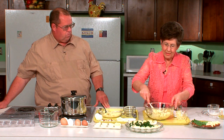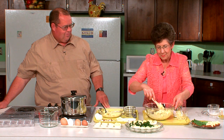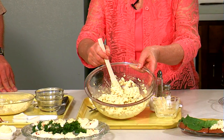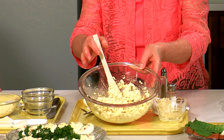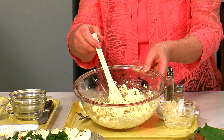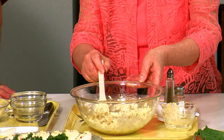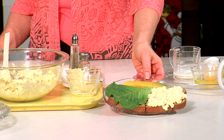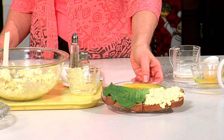Now, ooh, it smells so good. I wish you could smell it. All right, so we have egg salad that will make a perfect light luncheon, or you could eat it at dinner. You'd be getting wonderful protein. And here's the egg salad sandwich ready for you to eat. I'm going to have it on whole wheat bread, and that's homegrown lettuce.